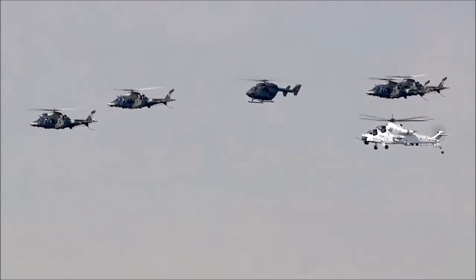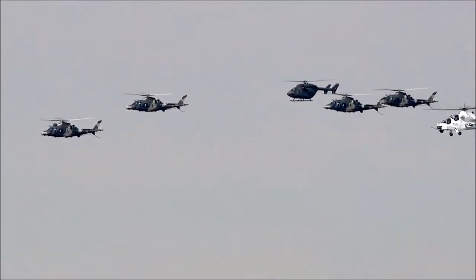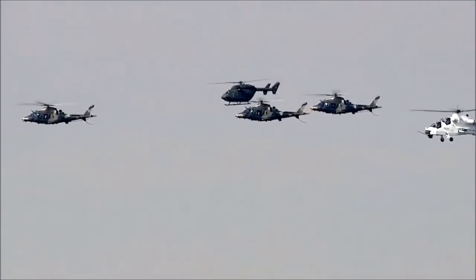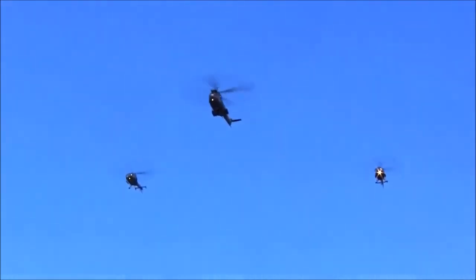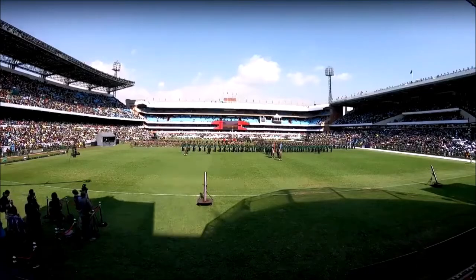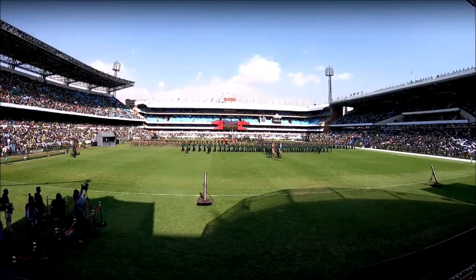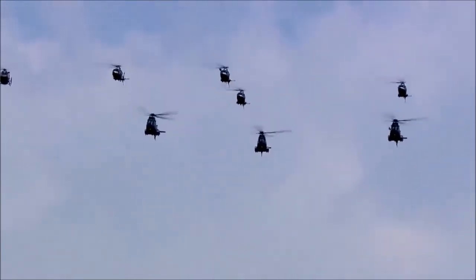But ladies and gentlemen, if you look to the south, the Heritage Helicopter Formation, the Puma and the Alouette 3. With the upcoming heli formation, these helicopters are strategically based throughout South Africa.